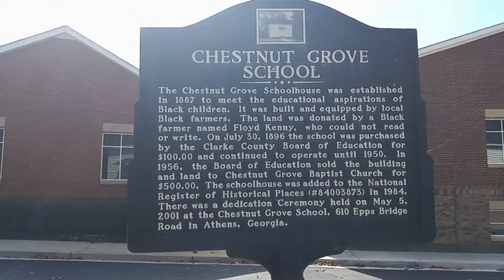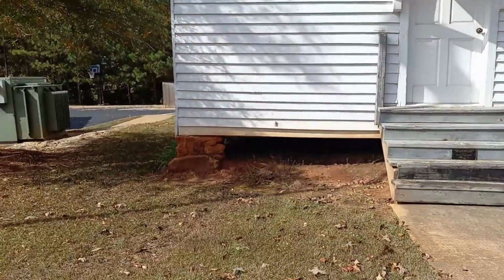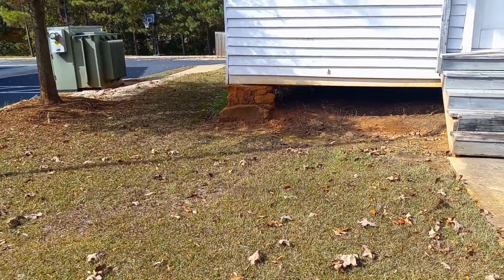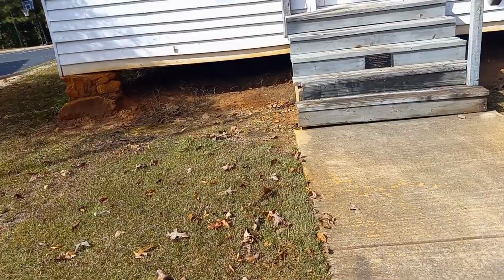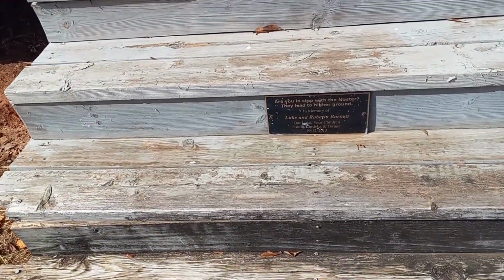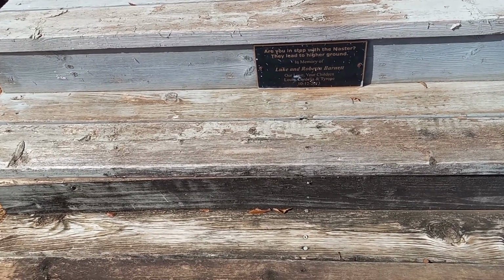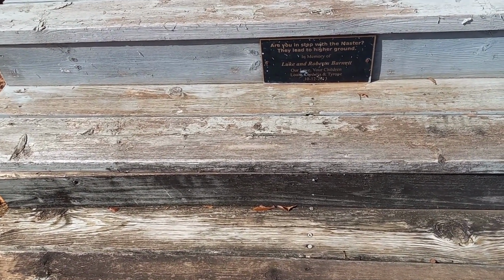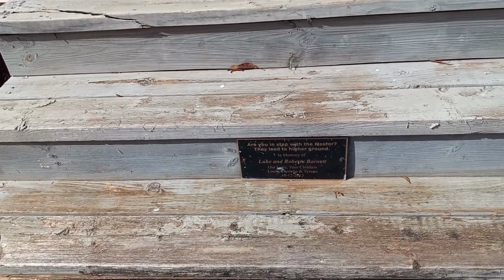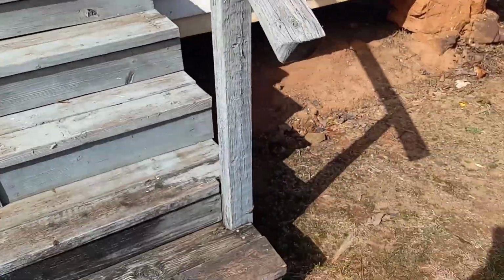I'm in the southeastern part of the country. And so let's look a little bit at the building. And you can see down, the school is built on blocks, old blocks. And if you go up here to the steps, you'll see a dedication that somebody made here. It says, "Are you in step with the master? They lead to higher ground. In memory of Luke and Roberta Barnett, I love your children." And they got, I think, Lewis, Cordelia, and Tyrone, and it was posted in 2013. So yeah, this is the school. Yeah, has some spider webs up there. Let's look, yeah, that's the blocks.